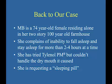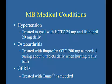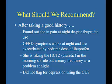And she has this problem sleeping, and remember, she wanted a sleeping pill, but we weren't too excited about doing that. Her medical conditions there, remember she has hypertension, treated with a couple meds there, osteoarthritis that she uses OTC ibuprofen for, and then GERD, which she uses OTC Tums. So what should we do?